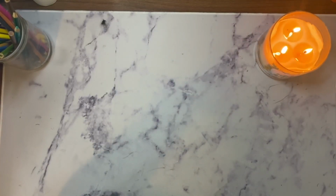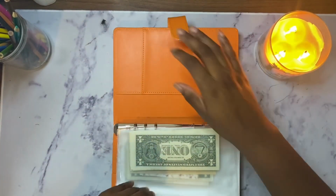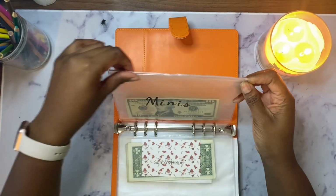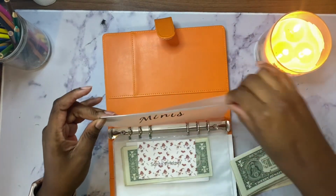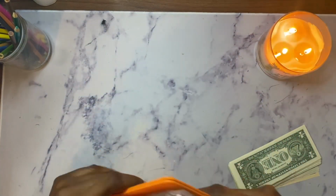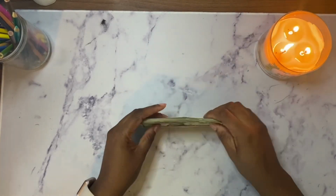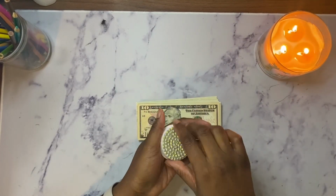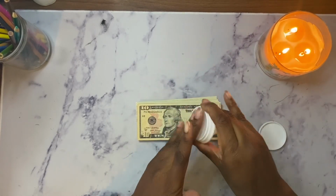But yeah, okay, let's get into what we're here for. We are going to be doing some long-term saving challenges, so let's go ahead and get our money. All right, let's count up what we're going to be playing with. I'm going to put on some music to help with counting this cash.